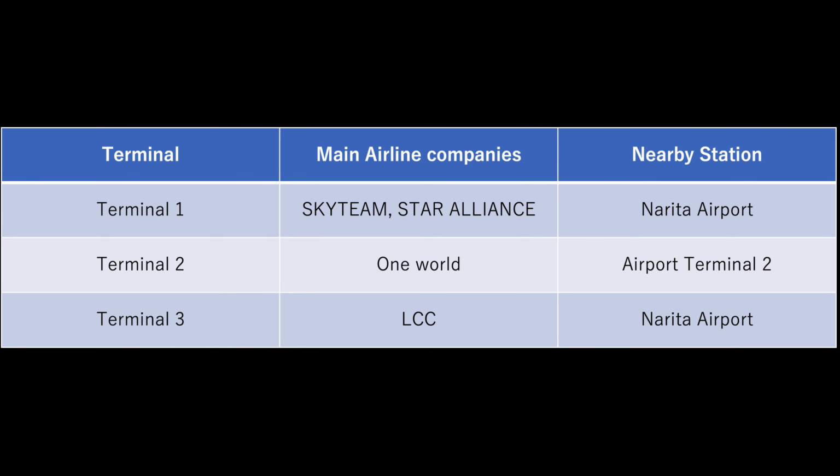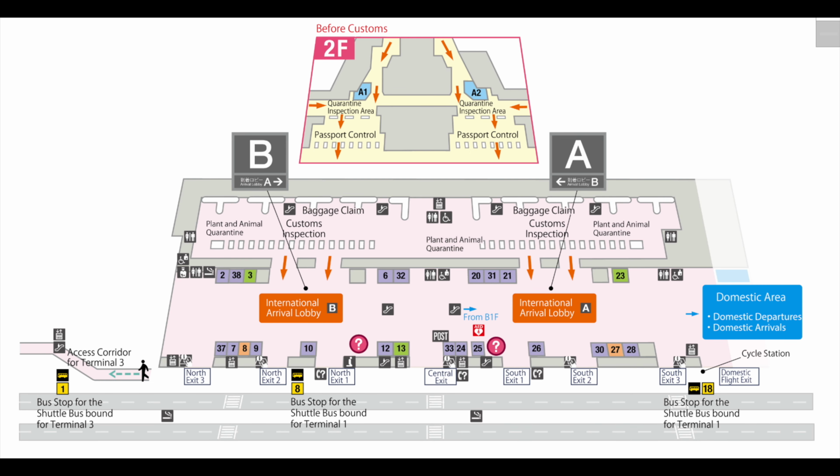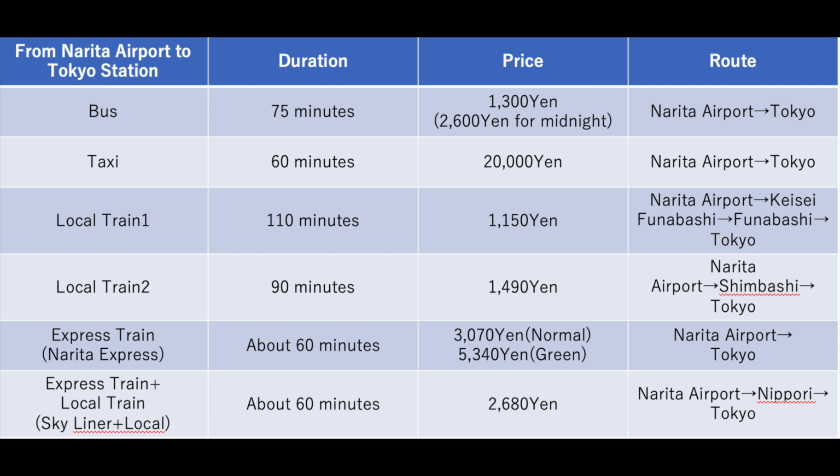So I was using Japan Airlines, so I came back from overseas to Terminal 2. This is a map of Terminal 2. I came out of the exit from B, and I'm always using something to get to Tokyo directly. So here are the ways to go from Narita to Tokyo Station. Mainly we have 6 ways to go.